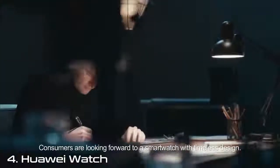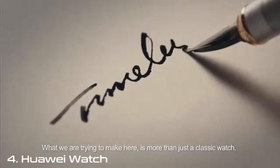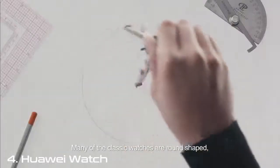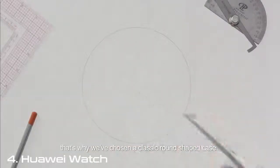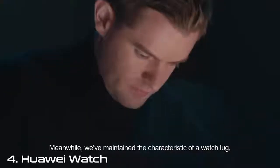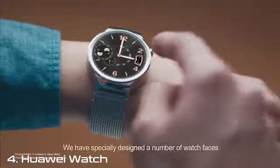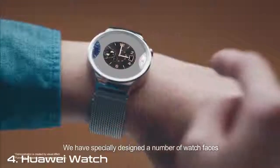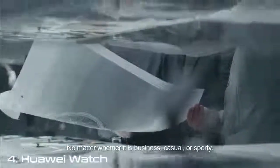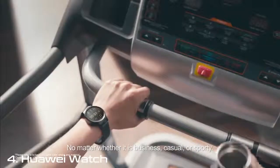Consumers are looking forward to a smartwatch with timeless design. What we are trying to make here is more than just a classic watch. Many of the classic watches are round-shaped. That's why we've chosen a classic round-shaped case. Meanwhile, we've maintained the characteristic of a watch lug, the watch bezel, and the crown. We have specially designed a number of watch faces for customers to choose from, no matter whether it is business, casual, or sporty.